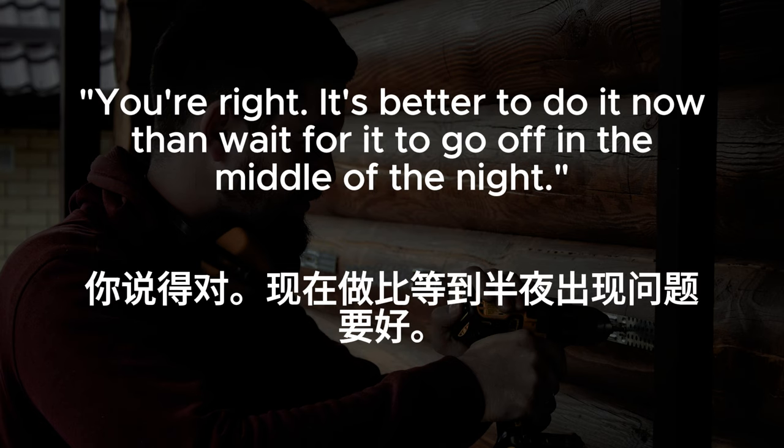You're right. It's better to do it now than wait for it to go off in the middle of the night.